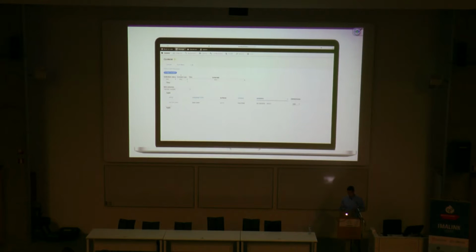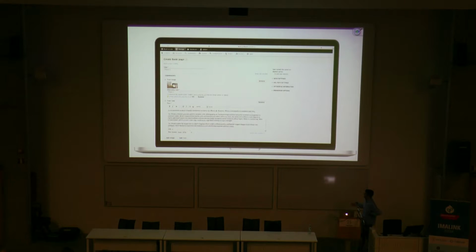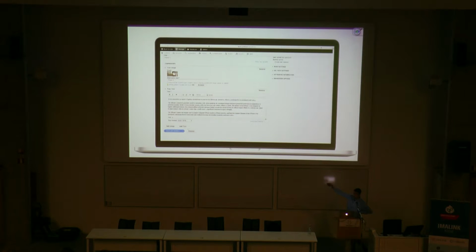When you create a page, you get different component types here. It starts as an empty canvas. You say, I want to add an image. You pick the image, give it an alt tag, and next you want to add some text, for example, and you paste in some text. You can reorder these things with drag and drop, and you save.